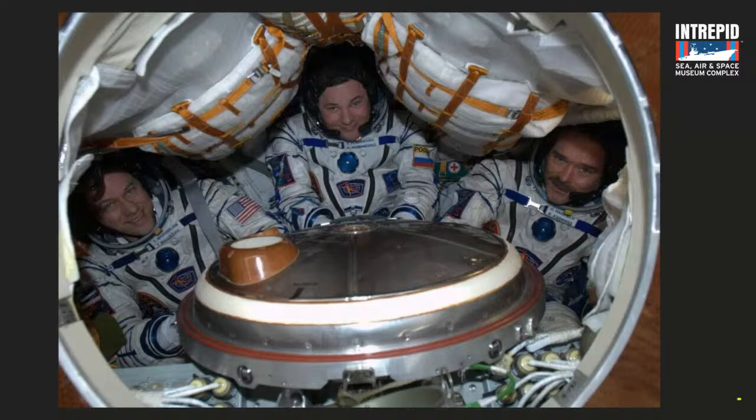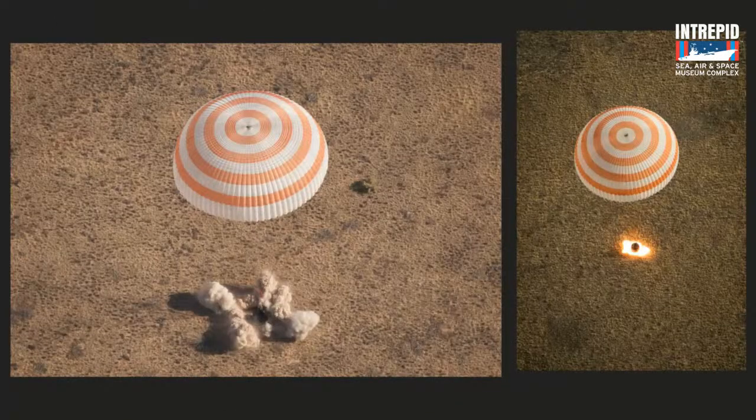Now, how do Soyuz capsules come back to Earth? Well, they slow themselves down. They re-enter Earth's atmosphere. They have a heat shield. They release that heat shield. And then the parachute comes out. The parachute slows them down. But this is a huge parachute. Look how big this parachute is. And you can see the main difference between this capsule and the other capsules we talked about. Because unlike those other capsules that land in the water, this one is going to land on the ground.